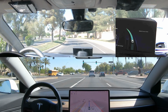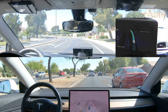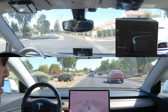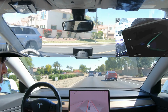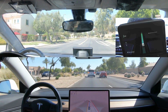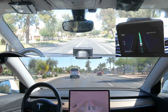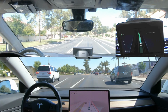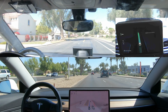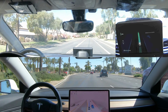Supercharger in Chandler, guys. So we want to go right in half a mile. We probably should think about moving over into a different lane here. There's a Honda Pilot behind us in the right-hand lane. Tenths now.